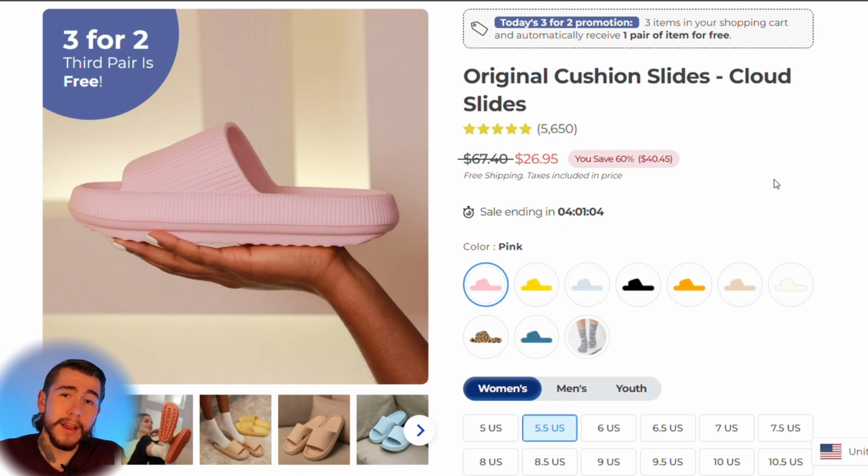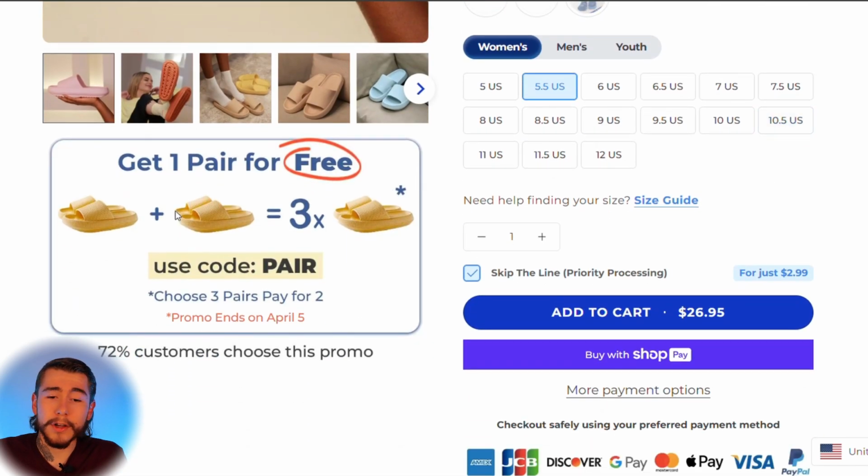They're saying at the end of the day, this promotion is going to expire. Scrolling down, they highlight this promotion again right here where your third pair is free. They also have priority processing for $3, which increases their average order value. Overall, they have some really strong offers in place, and I'm sure their sales reflect that.